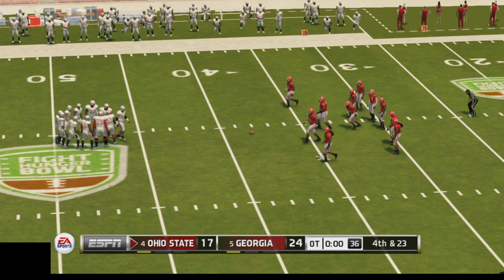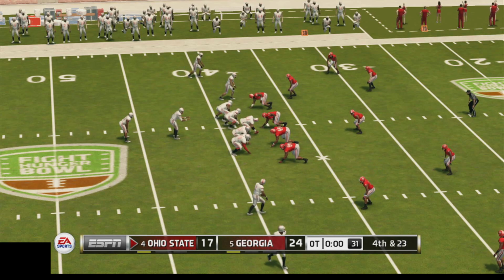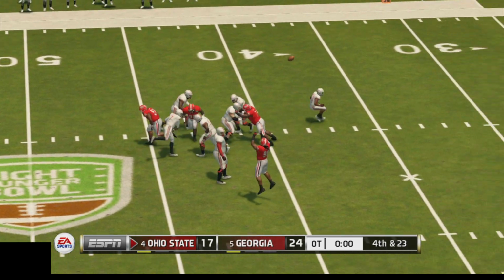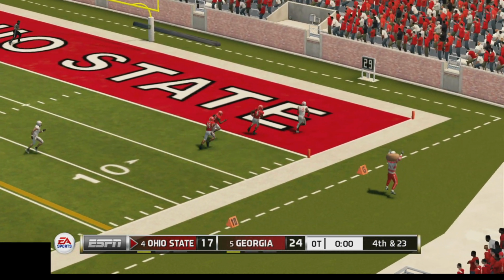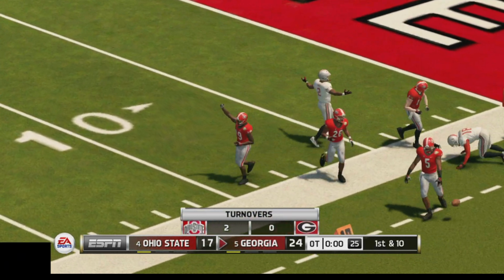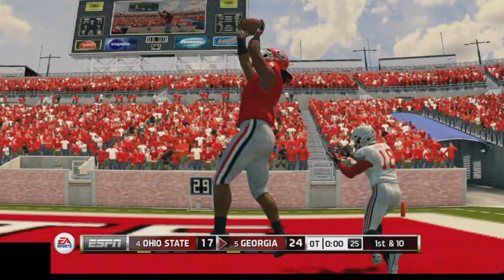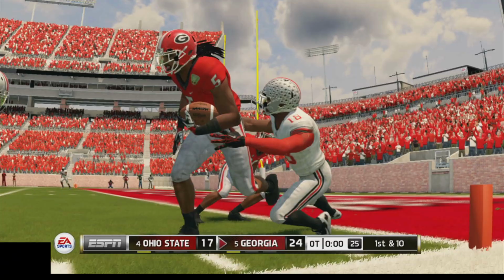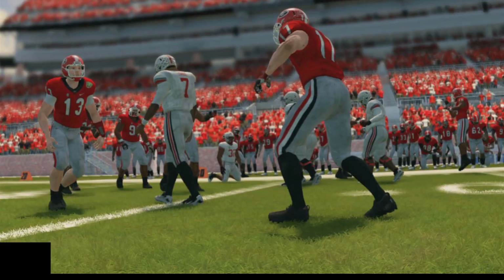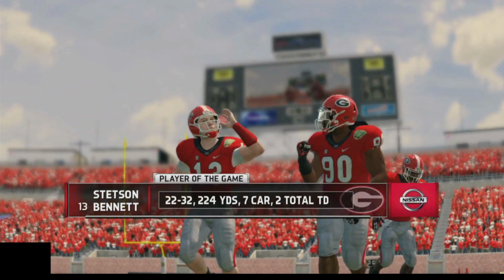This could be it, fellas. It's fourth down. To the end zone. Intercepted. Game over. And so that's going to do it. The Bulldogs get the win, 14-14.